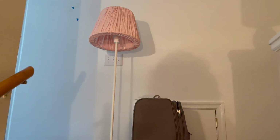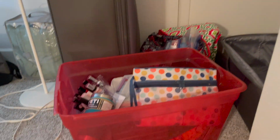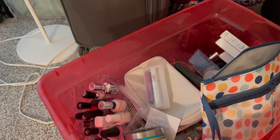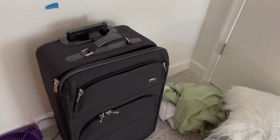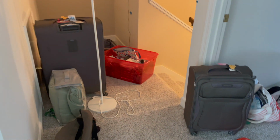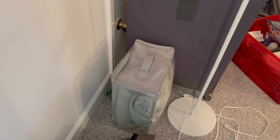So a lamp from the girly room, another lamp that I can use to redecorate with. This is a bunch of stuff that came out of the girly room, like nail polish and stuff. I need to reorganize that up here. Suitcase, and a bunch of this stuff is traveling items that I just need to pack up and reorganize. Let's turn a light on up here. That's my electric blanket I always take with me on every trip.